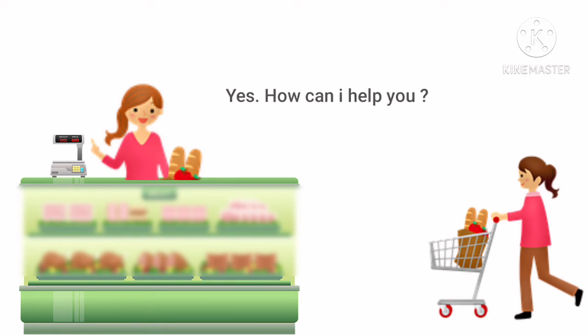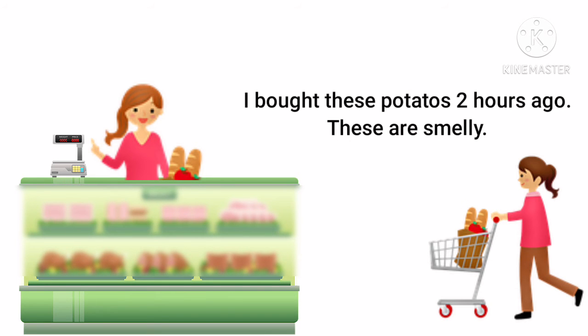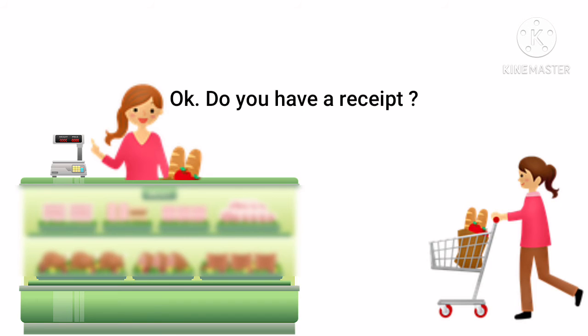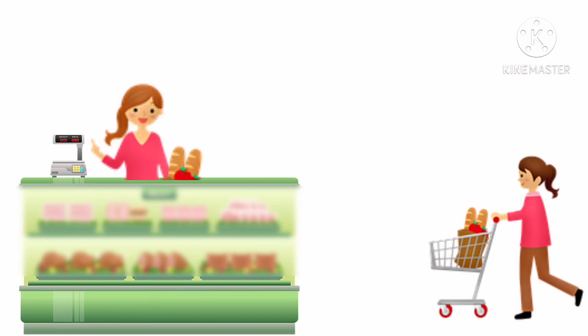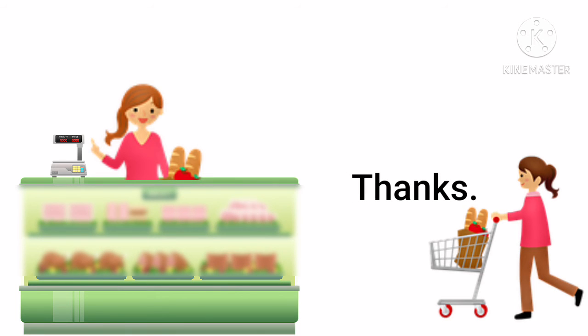Excuse me. Yes, how can I help you? I bought these potatoes 2 hours ago. These are smelly. I want my cash back. Okay, do you have a receipt? Receipt? Yes, if you don't have, so I will not be able to give your money. Wait, I found it. Here you go. Fine, here's your money. Thanks.